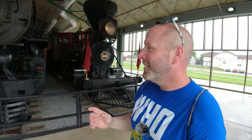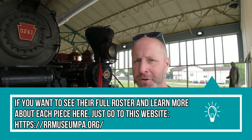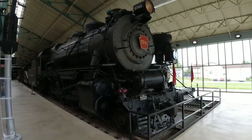I just found a smudge on the lens. Hopefully it wasn't affecting the video quality. Also, I know I'm not spending a whole lot of time on each piece here. That's because there is so much to see here. But as mentioned, if you do want to get more details, you can certainly look up the road numbers and the names and get more information for yourself, or simply come here to the museum in person and you can spend all day here learning about these incredible pieces of equipment.